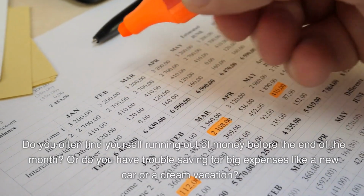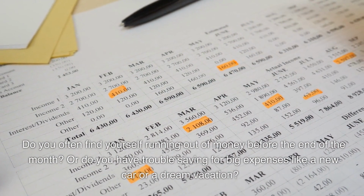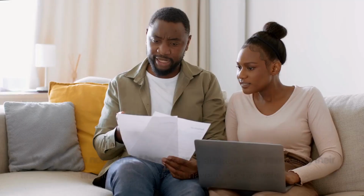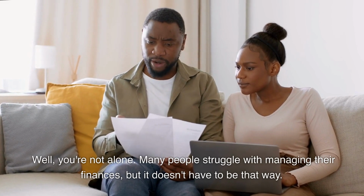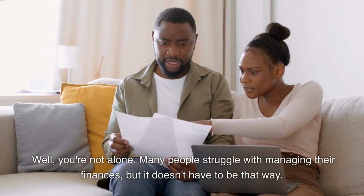Do you often find yourself running out of money before the end of the month? Or do you have trouble saving for big expenses like a new car or a dream vacation? Well, you're not alone. Many people struggle with managing their finances, but it doesn't have to be that way.